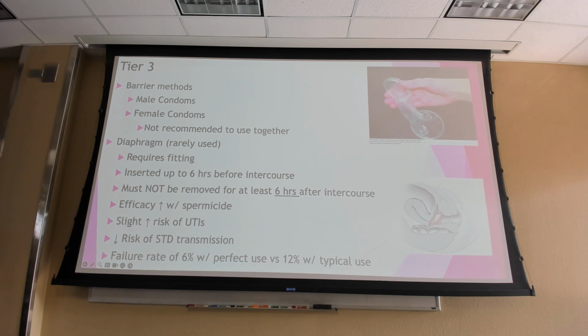Our tier 3 methods are our barrier methods. We talk about male condom, female condom. Ideally, you want to tell your patients that if they're using these, do not use the male and female condom at the same time. Why? Friction. You've got latex on latex, so you're more likely to slip, you're more likely for breakage of the condom. So either one or the other.